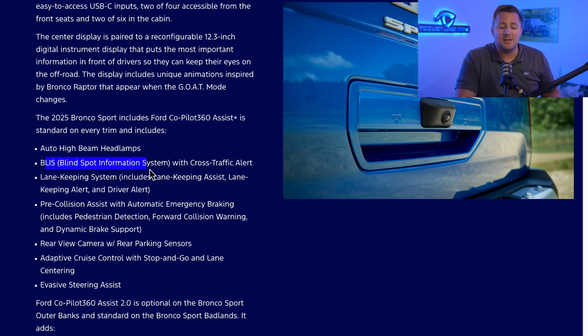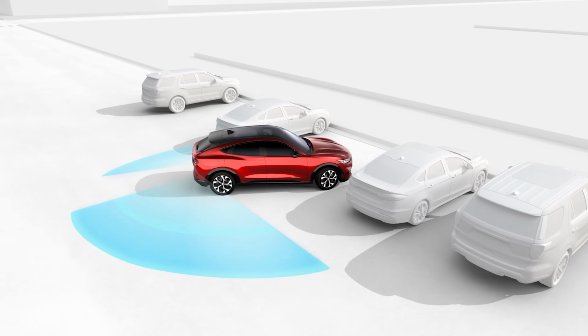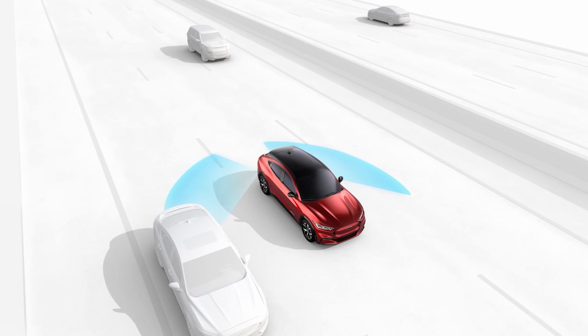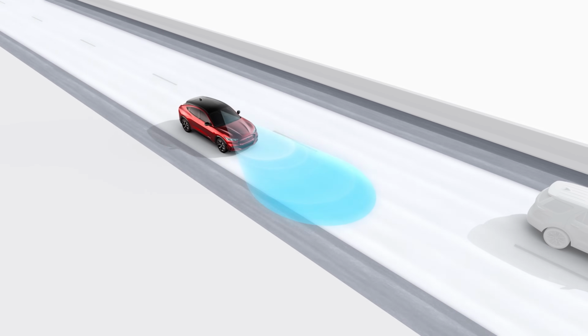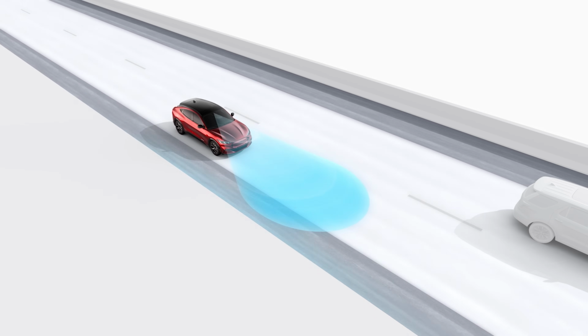Blind spot information system can tell if someone's in your blind spot when you're on the interstate. But when you're backing out of a parking spot at Walmart, it can detect people that are crossing you and keep you from getting T-boned if you back out into oncoming traffic. Lane keeping system, which has lane keeping assist, lane keeping alert and driver alert. It's basically cameras that are looking at the lines in the road, and it's detecting if you're going to run out of the road, and it can actually bounce you back in the lane in case you're drowsy or just not paying attention.